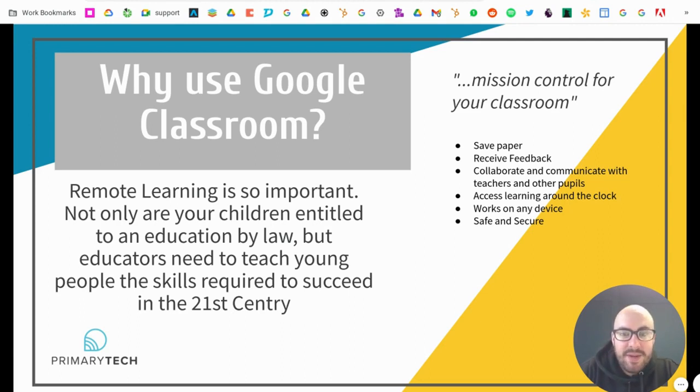Alongside that, it will save paper, it will allow the children to receive feedback individually, it will allow the teachers to set work that is specific for your child. It allows the children to collaborate and communicate with their teachers and other pupils, and we know just how important that communication can be whilst these young people are not in school.